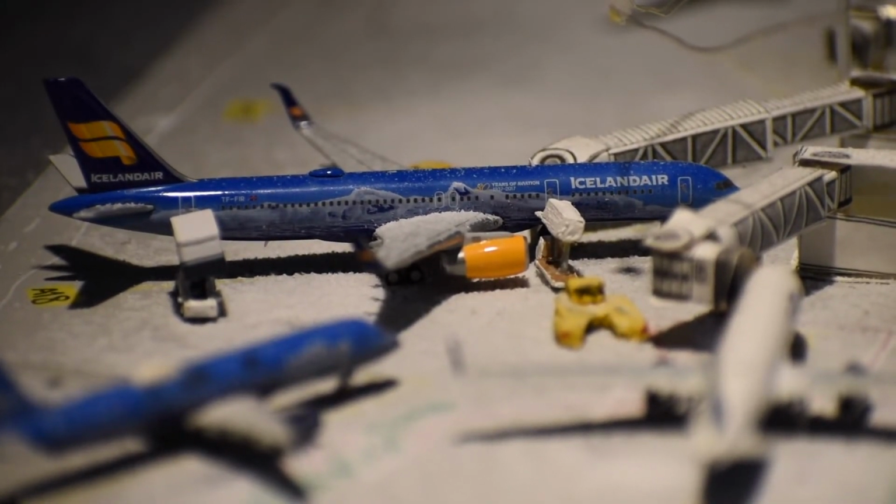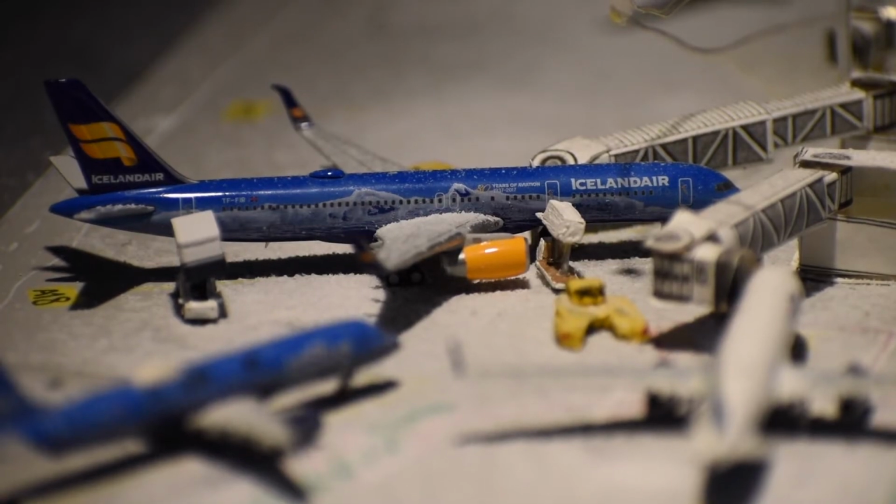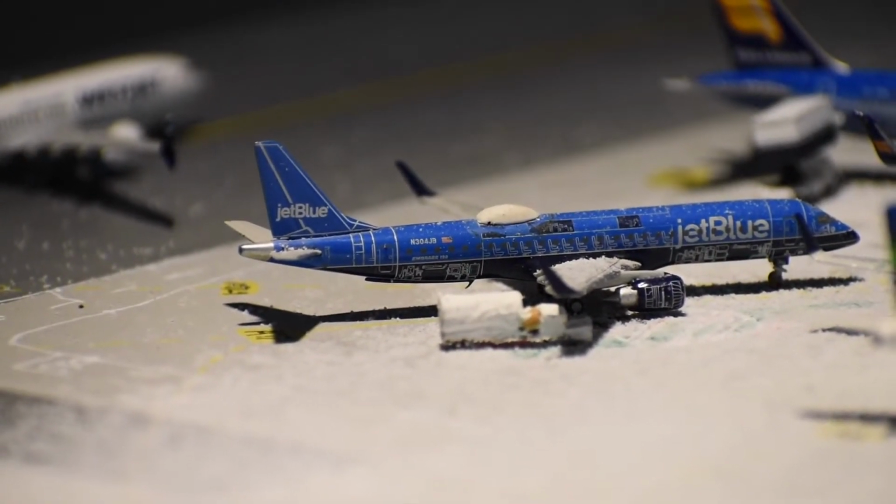Right here we have an Icelandair 757-200 in the 80th anniversary livery. This aircraft will be heading out to Reykjavik. Right here we have the JetBlue E190 in the blueprint livery. This plane is getting fueled, as you can tell by the fuel truck beam right there. This plane is going to be heading out to Rochester, New York.